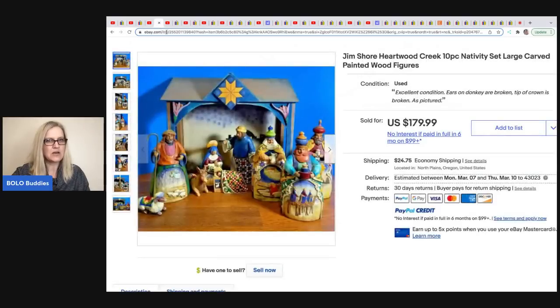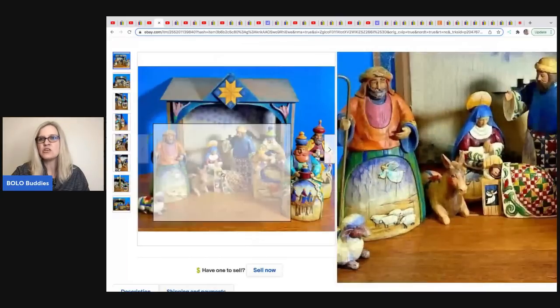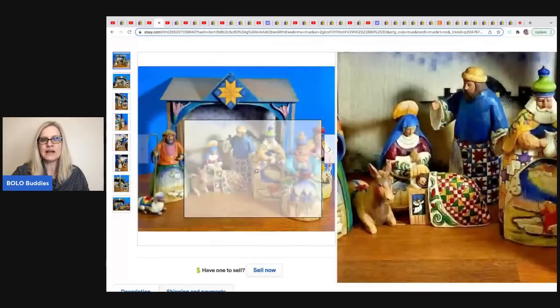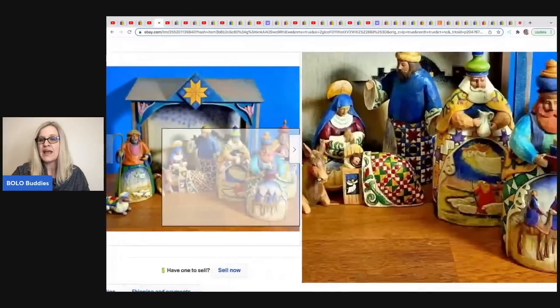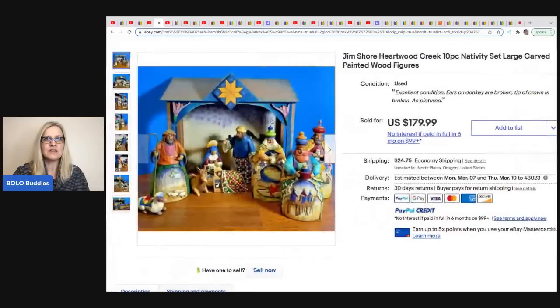And what did she sell? She sold this Jim Shore Nativity set. She picked this up at an estate sale for $45 and sold it for $179. If you are not familiar with Jim Shore, you definitely should get familiar with it. Once you've seen it, you won't forget it. It's easy to recognize. It has a very distinct look to it. And they typically sell quickly for a nice profit.